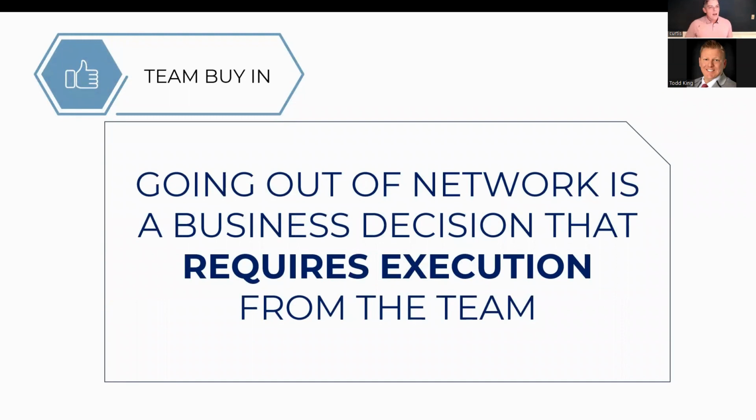Let's see here. Going out of network is a business decision that requires execution from the team. I've said it over and over again that the team is key, right? Fortune has taken hundreds of practices at this point fee for service, and probably an equal amount have helped transform their insurance relationships. Sometimes we delay that process because we don't have the right team in place. I've seen situations where we'll rush headlong into it because that's what the doctor wants and they want it now. And I'm just thinking that not everyone on this team is appropriate to have the right conversations. And unfortunately, it can dismantle the process a little bit. Sometimes it can totally set it back a year, unfortunately.